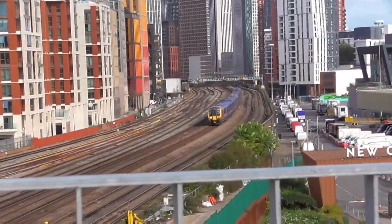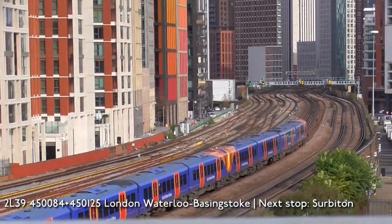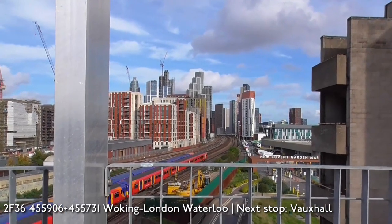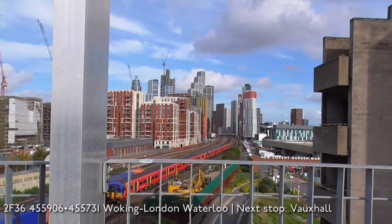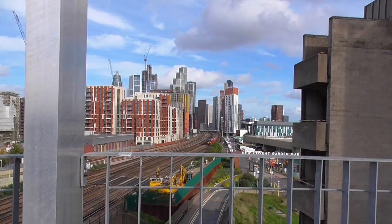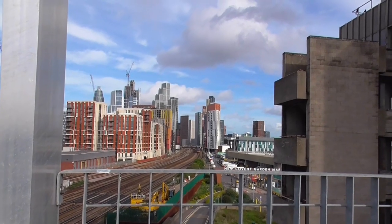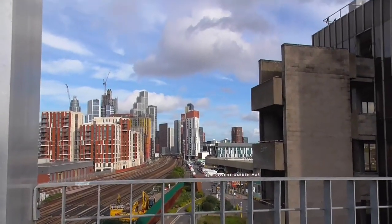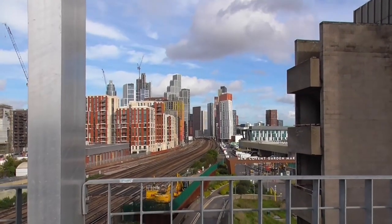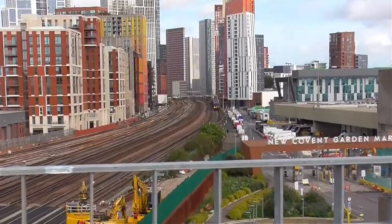There's so many trains. We've got a South Western Railway 450 coming through on the fast lines now, and 451.25, as we've also got a 455 which is passing us now. The 455 was coming from Woking to London Waterloo, and the 450 was going from Clapham Junction to... that's not right, is it? No, I think it'll be going to Basingstoke from the head code. Also passing us now is another South Western Railway Class 455 going from London Waterloo to Shepperton.